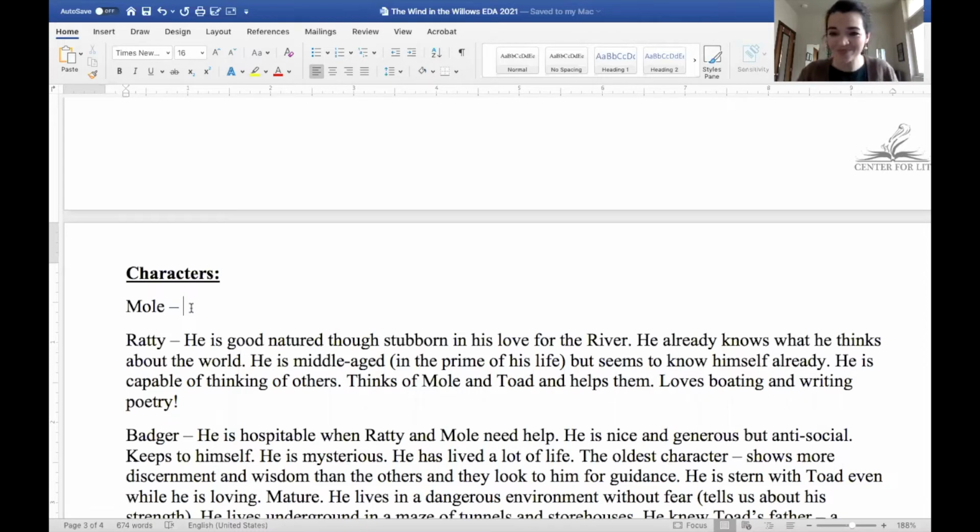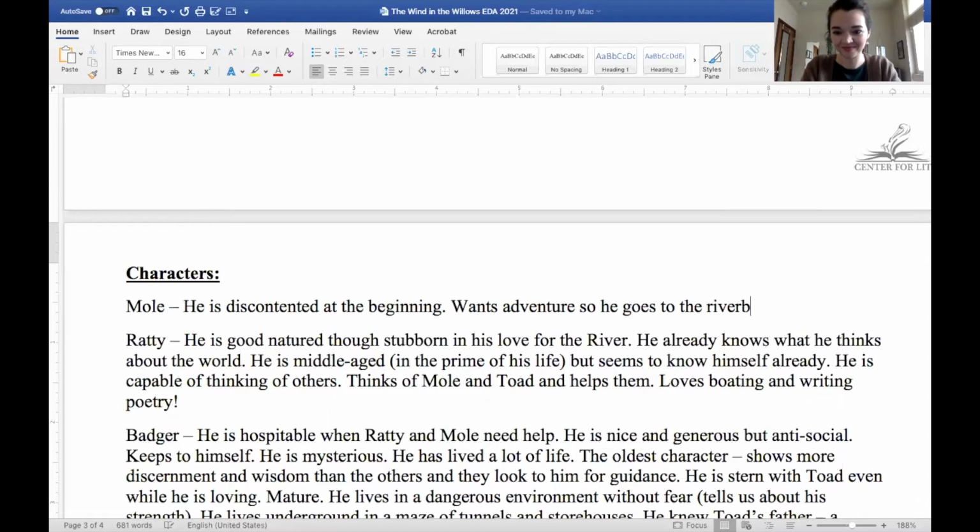So he's not contented with his house at the beginning, and he wants adventure, so he goes to the riverbank, and then he doesn't get contented there, so he goes into the forest.